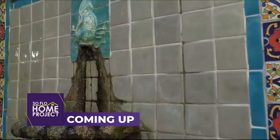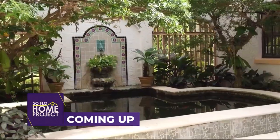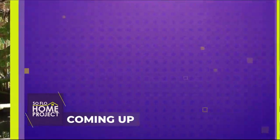Coming up, see what it took to restore this home's courtyards on SoFlo Home Project.